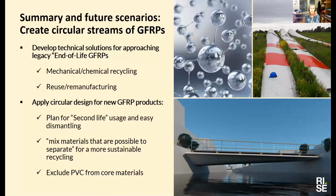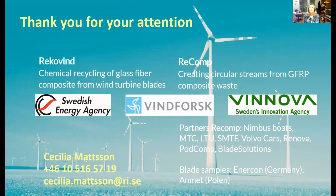I also want to point out that we need to work on circular design of all new glass fiber composite products. We need to plan from the beginning for second-life usage and easy dismantling of, for instance, the blades. We also need to think about the mix of materials that we're using inside the blades and all other composite products. If you mix right, we can build up a sustainable recycling method. And lastly, I think we need to exclude PVC from all designs of glass fiber composite products and carbon fiber products. So that's a little about material and chemical recycling.